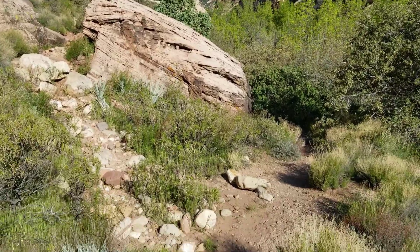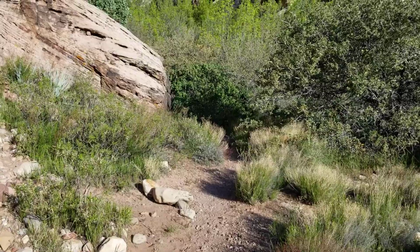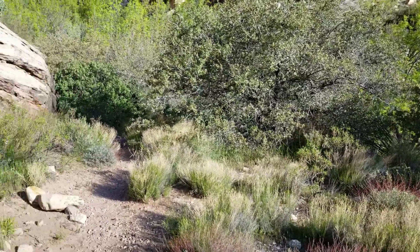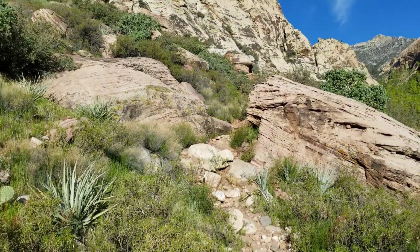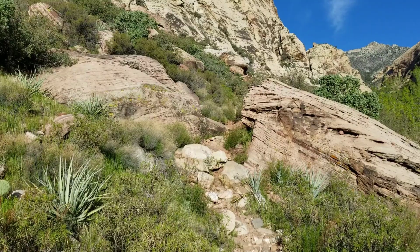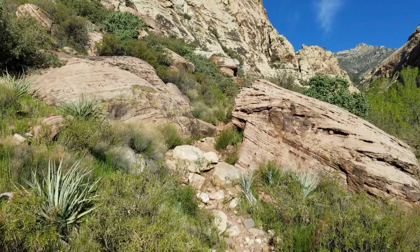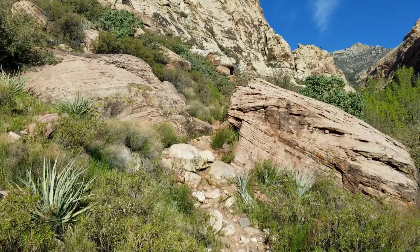Now, here's another little rabbit trail. You could go down to the right, and that would put us down into First Creek. However, here is a pathway that goes upward. I think now it's time to head upward a bit. We'll see if we can hit that band of red sandstone. So here we go.